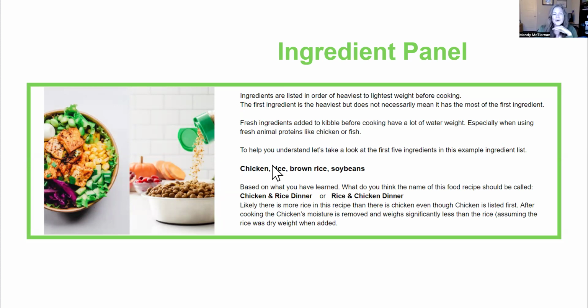I appreciate your comments. So by definition, and we haven't talked about the definition of chicken, but by definition, chicken here is actually a fresh chicken that has moisture in it. And so when this chicken has the moisture removed, it actually will be significantly lighter than, say, the rice and brown rice if they were dry put in. So honestly, this could be chicken and rice or rice and chicken, depending on if the rice and brown rice were added as a wet ingredient or were added as dry already. And if they were added as dry and the chicken was wet, then this food would actually be a rice and chicken dinner. There are 2 different rices here, and depending on the amounts, this actually might have more rice than it does chicken. So it's a little tricky sometimes to look at labels, and pet food companies do some things to kind of help deceive us pet parents, unfortunately. So I'm hoping you guys can take away something tonight to help you have a little better understanding.